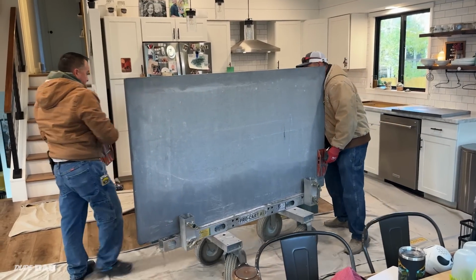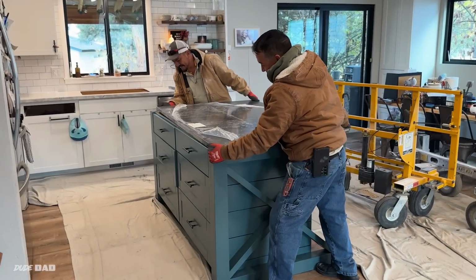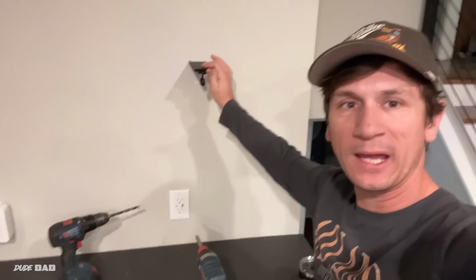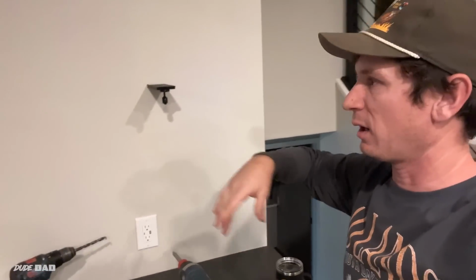One second. Kelso, what do you think? Okay, we got our countertops in, including the coffee bar area, but we also got shelves made out of the same material. So I went ahead and I put these brackets in behind the drywall to hold our shelves.